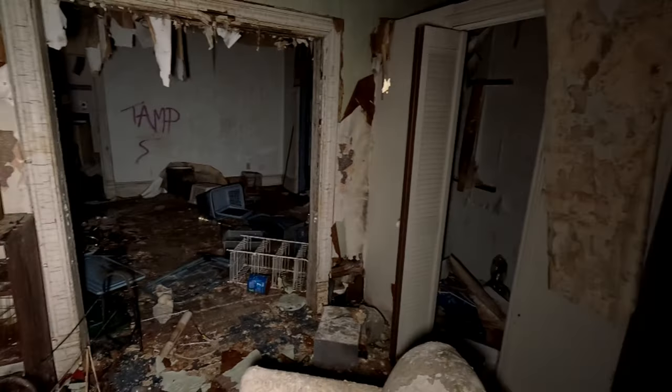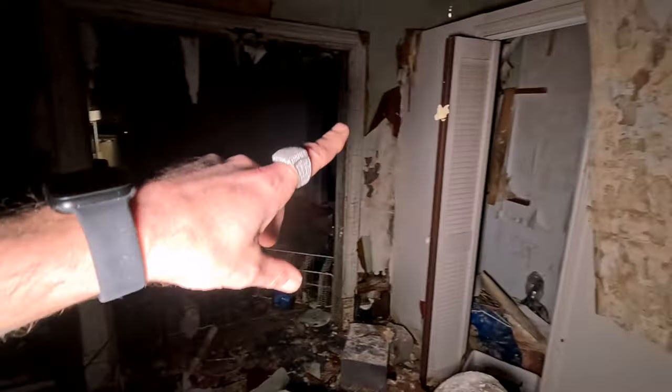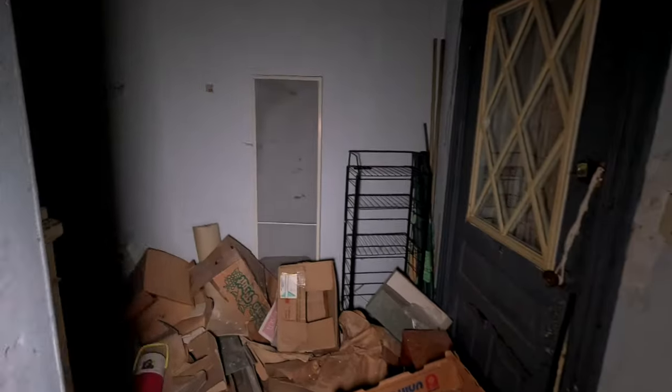Very cool. Very cool area. Now, I like to do my walk around, but I'm not going over that stuff again. So, let's go from here, right upstairs.